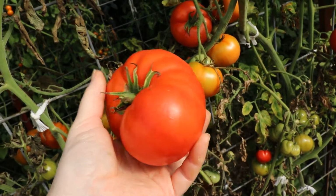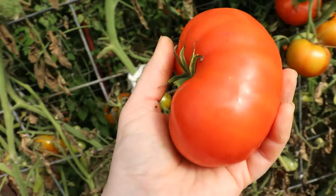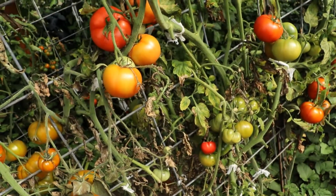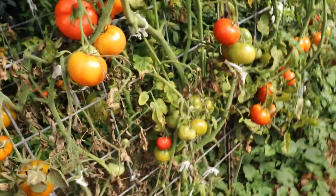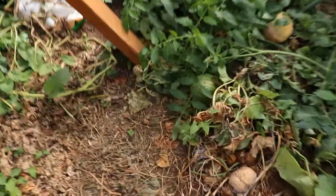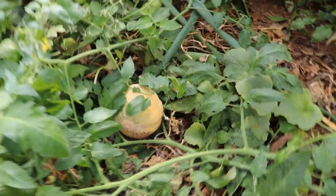Oh, and I said I was going to stop picking. Now I'm just filling my pouch up with them. Okay, that one's not fitting in the pouch, so. Oh, look at that cute little melon there. And another one there. That one actually might be ready to pick. Let's see. Now I'm dropping tomatoes.